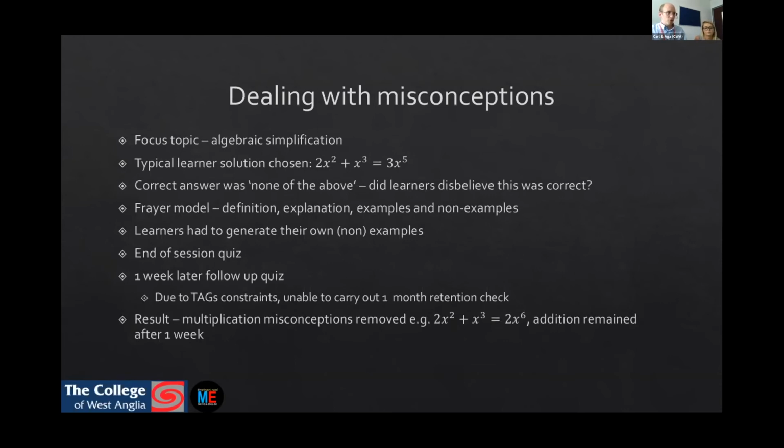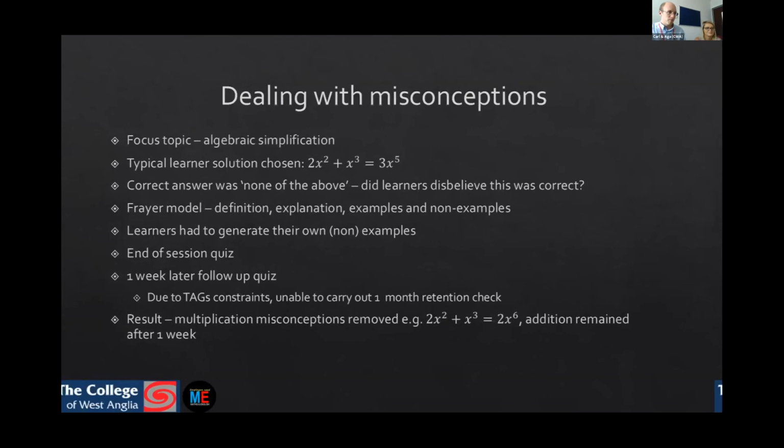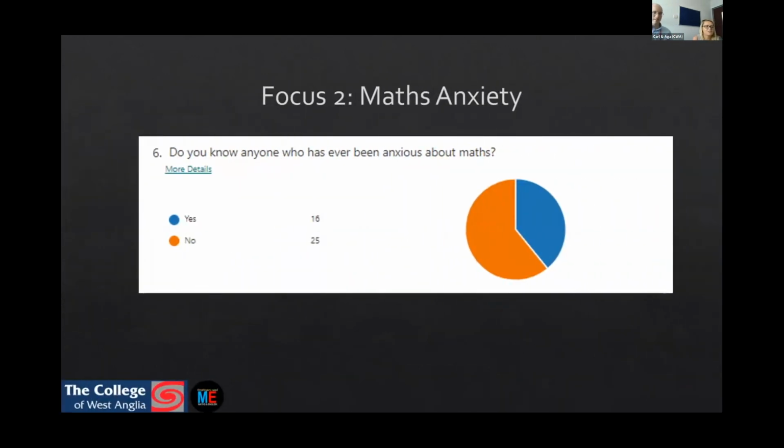Now, Agra is going to talk to you about maths anxiety. So I've looked at maths anxiety. I've attended one of the CPD sessions delivered by Sue Johnston-Wilder, who is our maths anxiety researcher. And the things she was saying in there kind of hit home. And I really, really wanted to look at that with other learners.